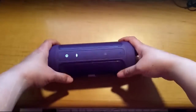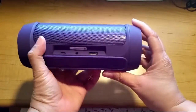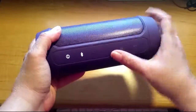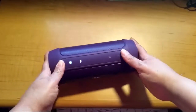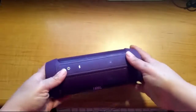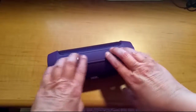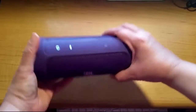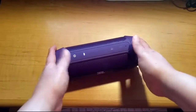I'm just trying to think if there's anything else I wanted to say about this. No, I think that's pretty much it. It's just a nice, simple layout. I like the fact that the buttons are tactile, and that I don't have to worry about an LCD, because if you're outside, good luck reading an LCD screen half the time, right? So kudos for tactile buttons. Kudos for amazing sound. And it's not too heavy. Yeah, that's pretty much it.